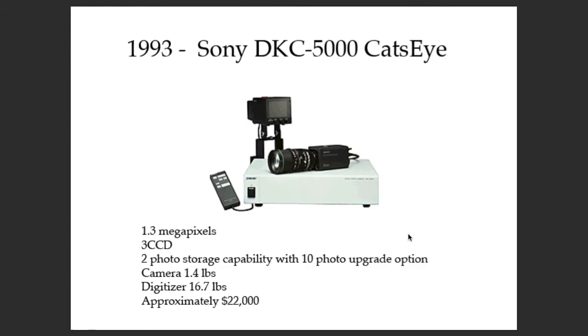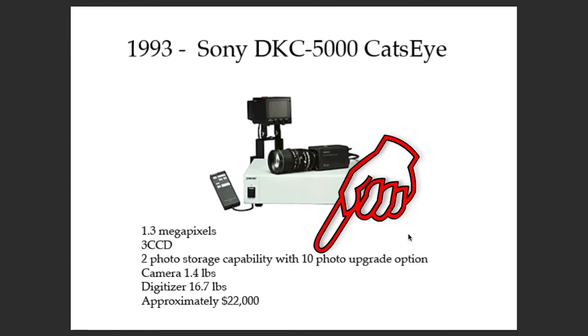It could store a massive 2 photographs before you had to flush it out to the computer that it was connected to. When I was working with it, it was connected to a Macintosh Quadra 840 AV with 24 megabytes of RAM, which at the time was a huge amount of RAM. This is when computers were coming with like 2, sometimes 4, maybe 8 megabytes of RAM if they were really high-end machines. So the camera itself, 1.4 pounds. The digitizer, 16.7 pounds. And you're looking at about $22,000 for the system. And with an upgrade, if you increase the memory in the digitizer, it could take 10 photographs.